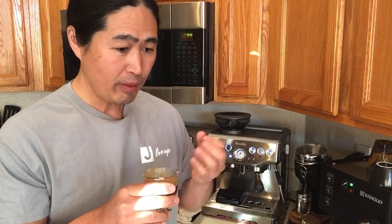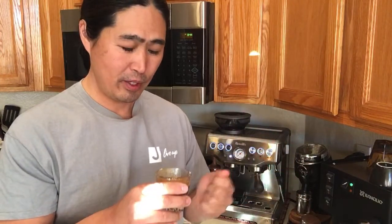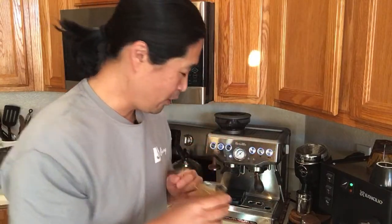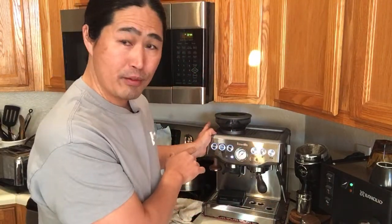Someone asked me about the taste of sweetness. If you do a well-balanced shot, first of all, it's not bitter or sour, and hopefully you know what bitter and sour mean. It's kind of between there, pretty smooth. You can actually taste the cocoa. It's not a sweet cocoa, but more like dark chocolate, 75% cocoa flavor. I can taste that as well. So this is how I dial in with the Barista Express.